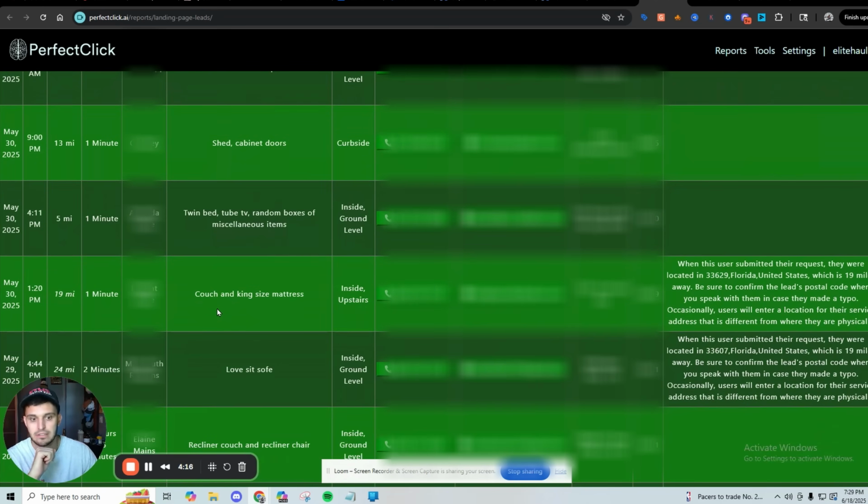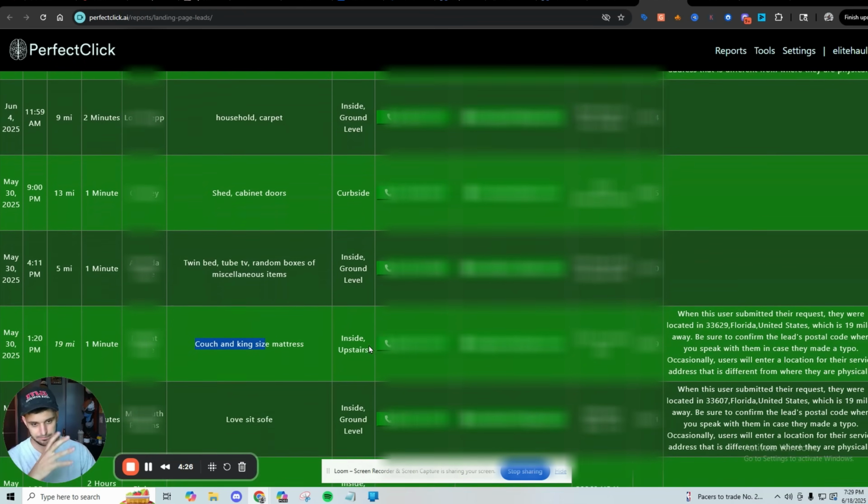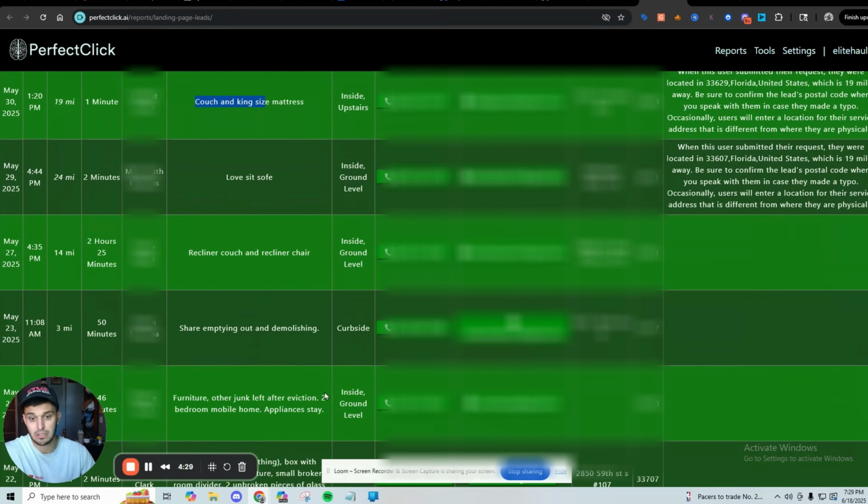It's nice and organized. Usually in your service area, it tells you how far you are from it. They have a little description and then phone number, email. Bam. Easy as that. Inside, ground level, curbside. Simple. But these are some of the jobs I've been getting, if you want to read through these.